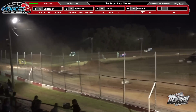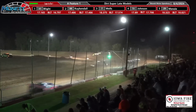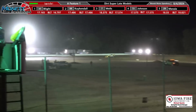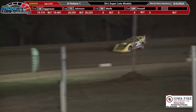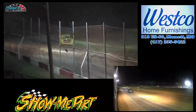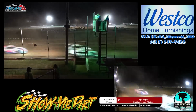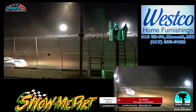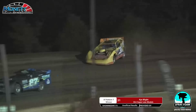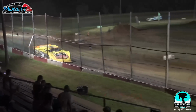White flag coming out for your leader, Kai Blight. My goodness, that man is on rails in that 31 machine. Get low, sir. You got the leader right behind you. Kai Kendall. Woo, he almost messed up that 2nd spot. I told you Johnson wasn't coming. Ladies and gentlemen, give it up for the 31 coming all the way from Australia. Kai Blight with the win.